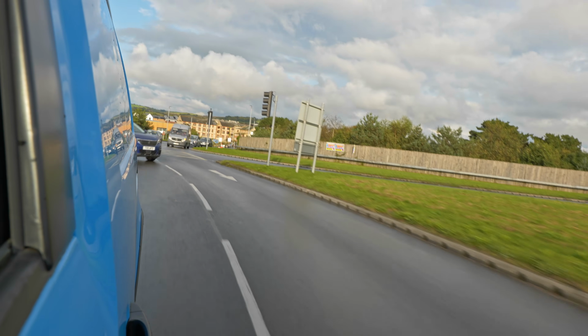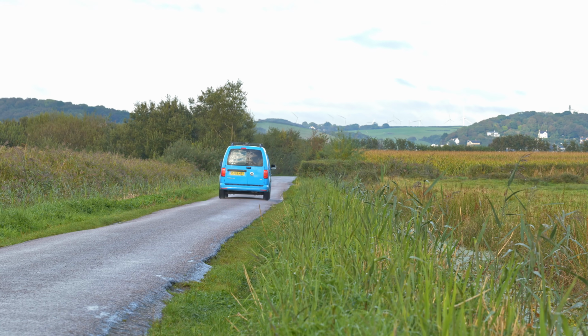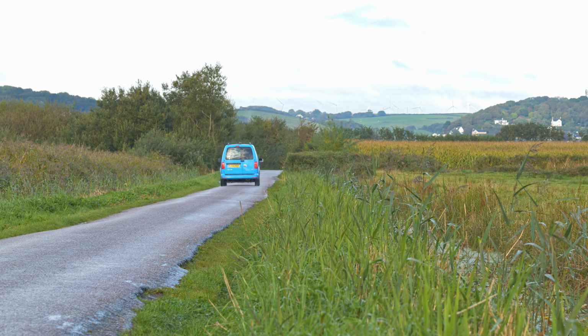So the gearbox, the 5-speed manual gearbox, I think it's really smooth. It changes up the gears without a problem, and the power from this van is great as well. So the 1.6 TDI engine with 101 brake horsepower gives you plenty of power that you need.